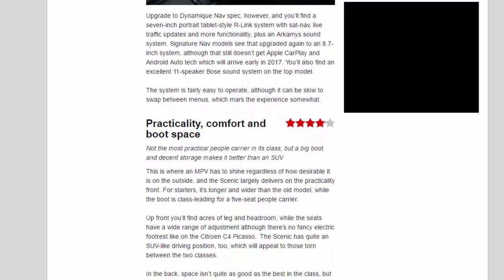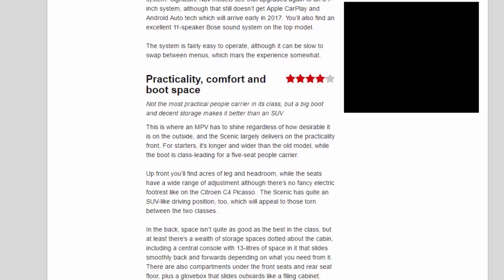Upgrade to Dynamique Nav spec, however, and you'll find a 7-inch portrait tablet-style R-Link system with sat-nav, live traffic updates and more functionality, plus an Arkamys sound system. Signature Nav models see that upgraded again to an 8.7-inch system, although that still doesn't get Apple CarPlay and Android Auto tech, which will arrive early in 2017. You'll also find an excellent 11-speaker Bose sound system on the top model. The system is fairly easy to operate, although it can be slow to swap between menus, which mars the experience somewhat.